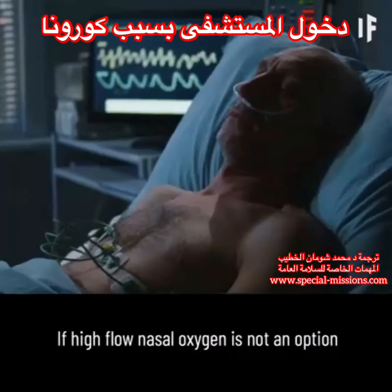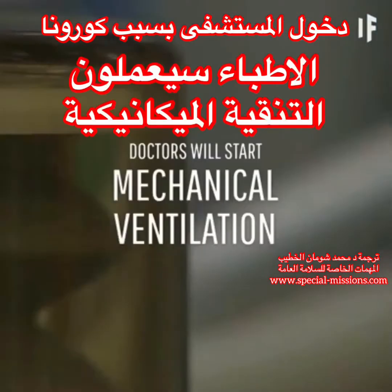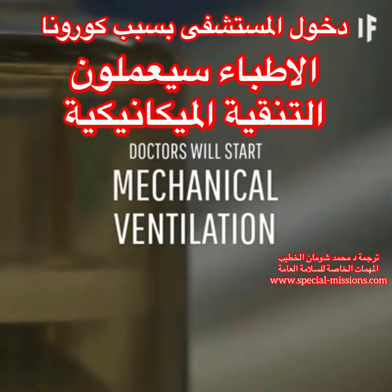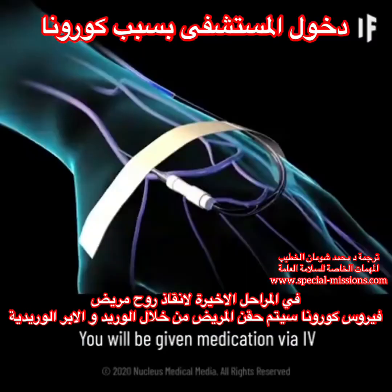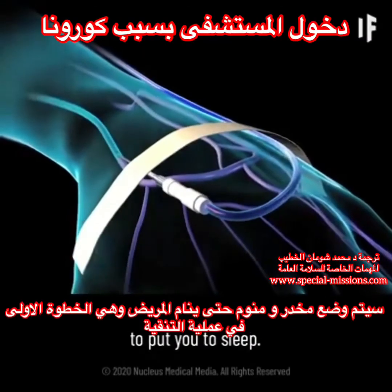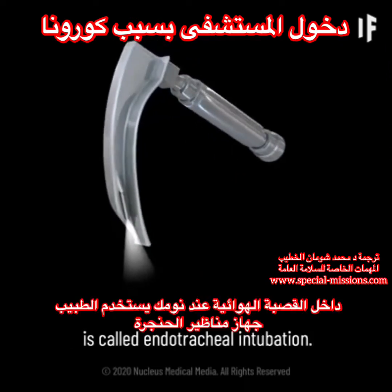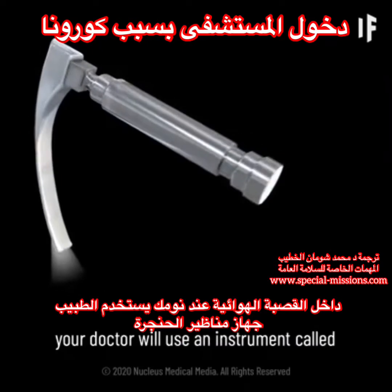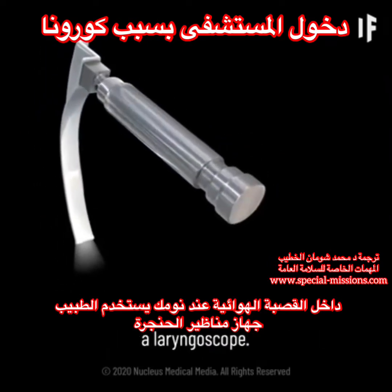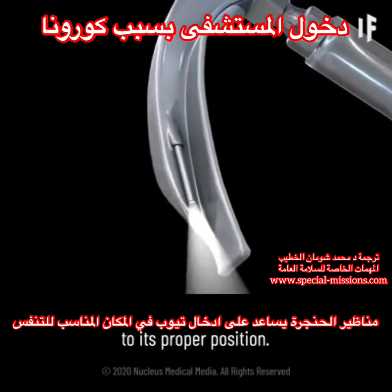If high-flow nasal oxygen is not an option or didn't help, doctors will start you on mechanical ventilation in a last life-saving effort. You will be given medication via IV to put you to sleep. The first step in mechanical ventilation is called endotracheal intubation. Once you're asleep, your doctor will use an instrument called a laryngoscope. This device helps guide the endotracheal tube to its proper position.